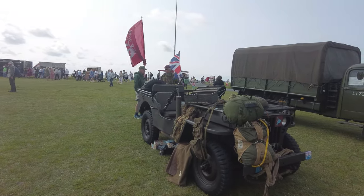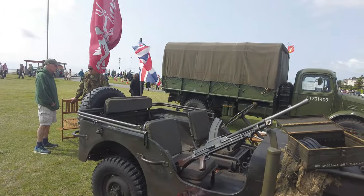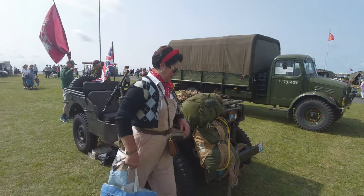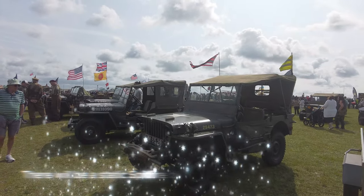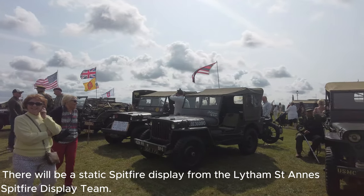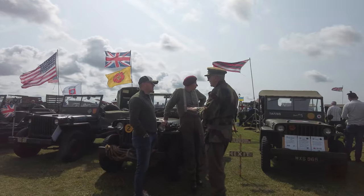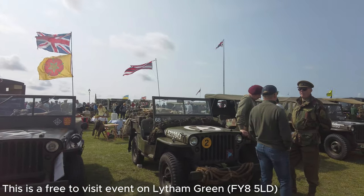So you see you've got the old rifles. The magazines, look at that, incredible. Just rows and rows of these fantastic classic vehicles, which possibly could have fought, you know, in the war. Absolutely, really incredible to see.